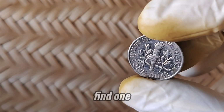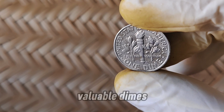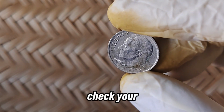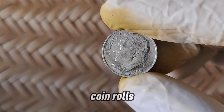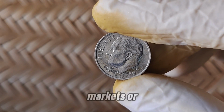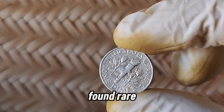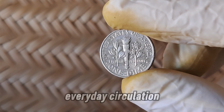Where to find one? You don't need to be a professional coin dealer to find valuable dimes. Check your pocket change, search through coin rolls from banks, look through old collections, and even visit flea markets or estate sales. Some lucky collectors have found rare dimes just lying around in everyday circulation.